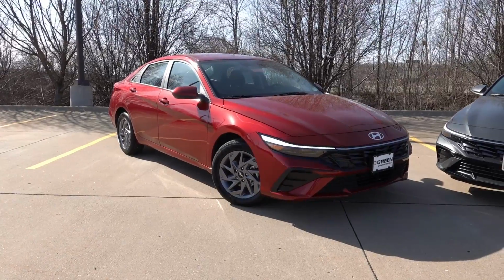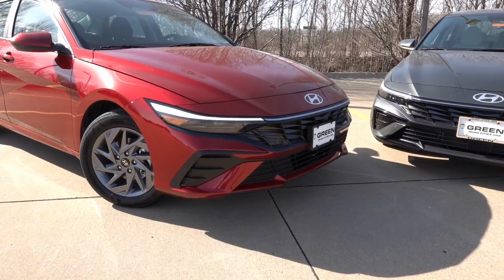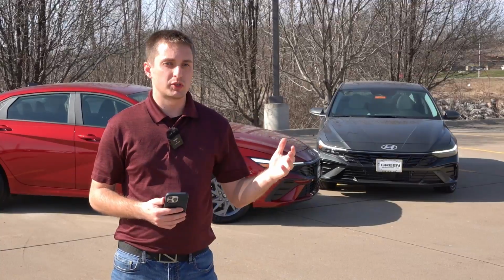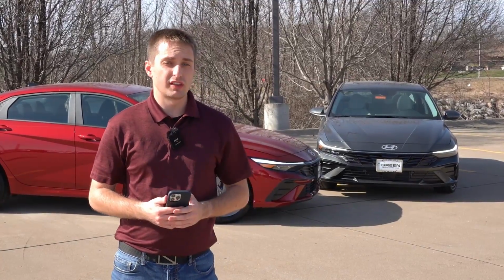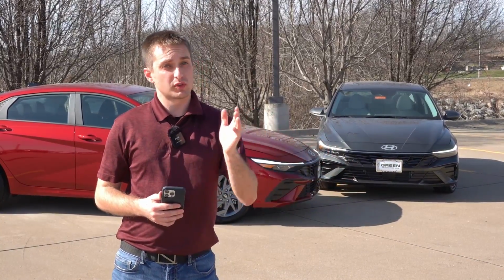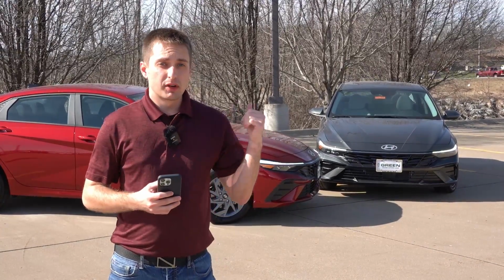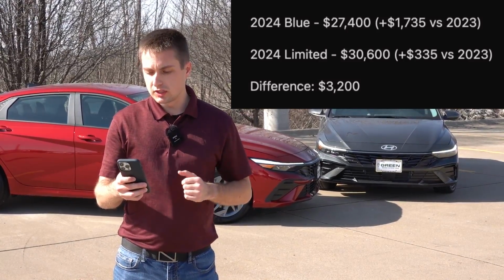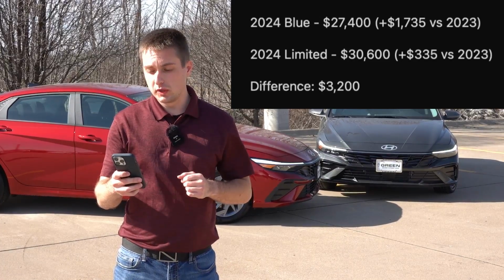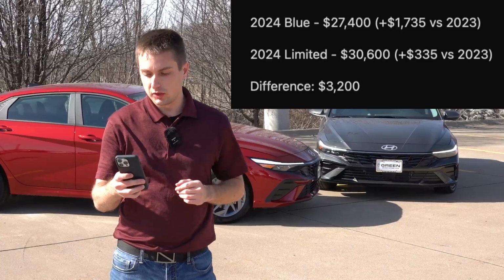So as I mentioned in some of my other videos, the 2024 Elantra did receive a refresh which changed some of the exterior and interior styling, changed the packaging depending on which trim level you're looking at, but most interestingly changed the pricing across the board, some of which a little bit for the better, some of which for the worse, which we're going to discuss a little bit later in this video. Now, when it comes to the hybrid Elantras behind me, the Blue Hybrid now starts at $27,400 including destination, and the Limited Hybrid comes in at $30,600 again including destination.